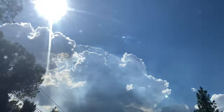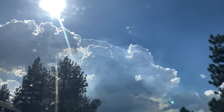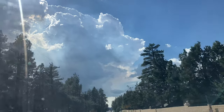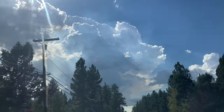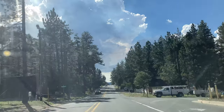Okay, so I want you guys to see these beautiful clouds. It's a mixture of smoke and our monsoonal moisture. We are very humid up here. I think we're the most humid spot in Southern California, actually, at the moment. But yeah, we are on Big Bear Boulevard, heading from Big Bear City into Big Bear Lake.